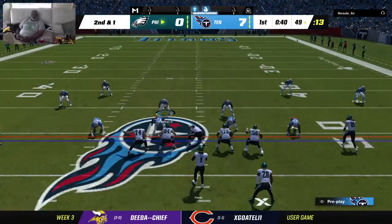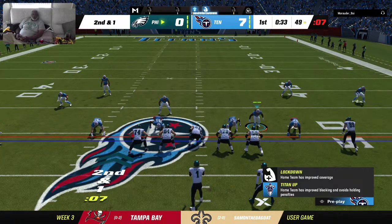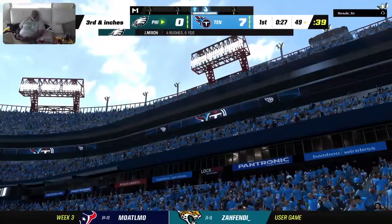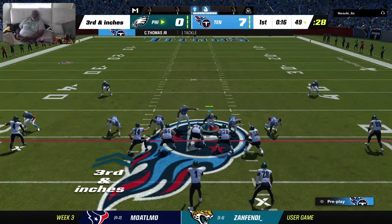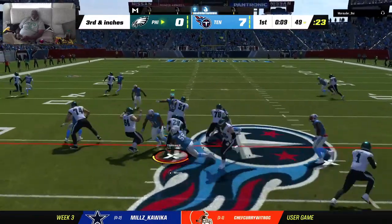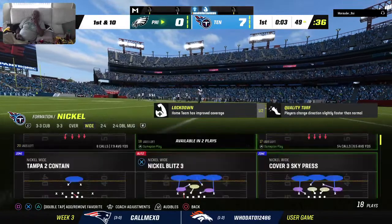The last run got 9. That leaves him with 2nd and a yard. An option handoff here to Mixon. And he's fortunate to get anything from that. Give him a yard up to the 49. Play number 7 coming on this drive. It's 3rd and inches. They give to Mixon to try to pick it up. And he's got the first down yardage there as he takes it just across midfield.